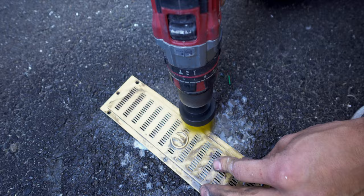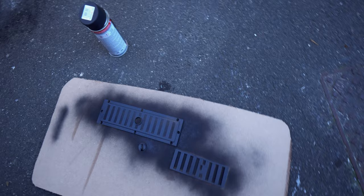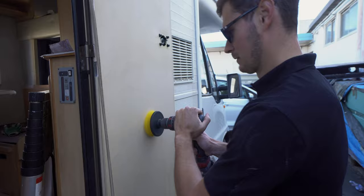Painting plastic parts is not the easiest thing, and the quality of paint is very important. Make sure your paint is suitable for plastic parts, as otherwise you would need to use a primer. Just degreaser. Massive difference, huh? Yeah, look, it's fine.